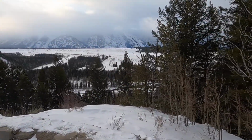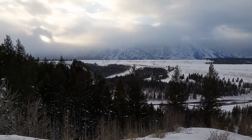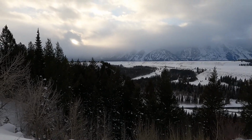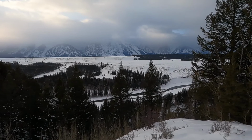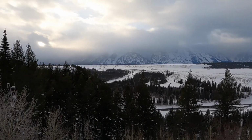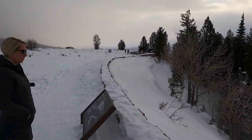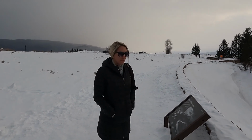So we stopped here at the Snake River Overlook. We're on our way back towards the city of Jackson. A lot of cloud cover today. Tried to see some animals, spotted a moose. But just the beginning of our long weekend adventure. It's cold. Very cold.